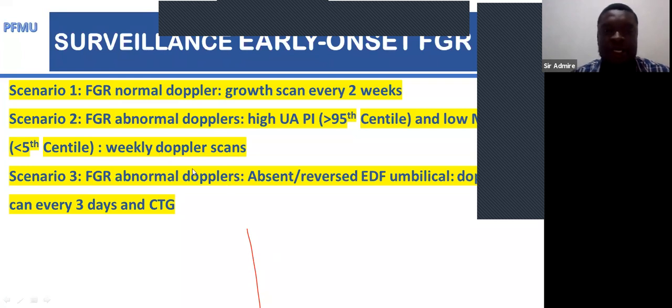Scenario three, you have fetal growth restriction with absent or reversed end-diastolic flow in the umbilical artery. This one, if it's happening in early onset, it's a bit different. I want you to take note of this. If it happens in early onset, we will not make the decision to deliver, but we'll continue doing surveillance, but this time we're doing it every 3 days.